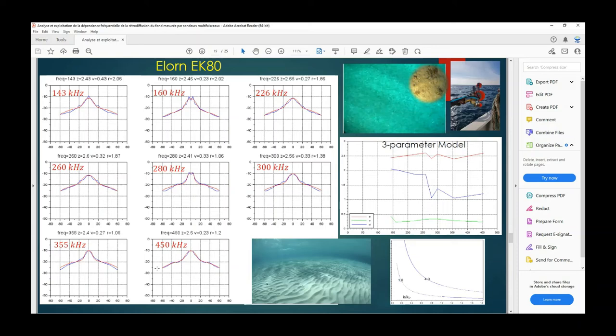So the impedance is almost the same. It should be the same. If you change the frequency, the C4 remains the same. So it's good that the impedance was quite stable around 2.6. The volume is low here, but you see a break in the roughness. The roughness was around 2 centimeters, and then I got 1. And it breaks around 300 kilohertz.